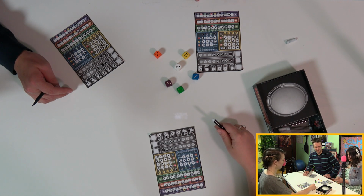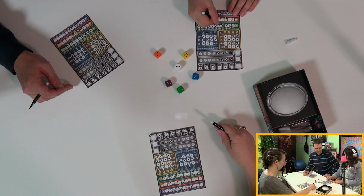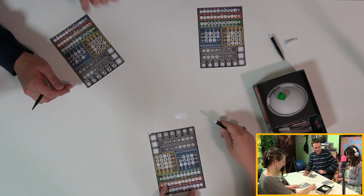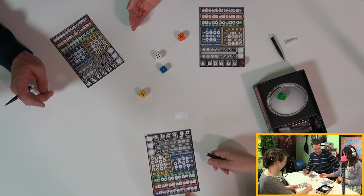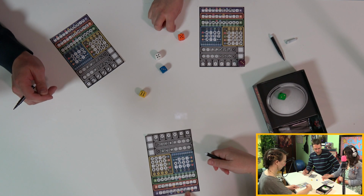I can take this purple 3. Yep, you would only lose the green, which you don't really care about. That's not true. You know that's not true. No, you gotta keep the purple 3. Oh, yeah. You took it. There you go. Blue 3. Oh, you already have an 8. Oh, yeah. Orange 5, yellow 6.